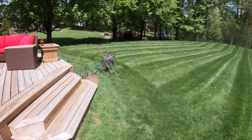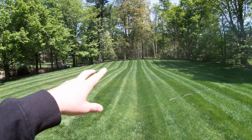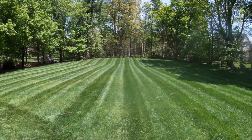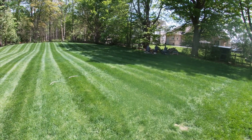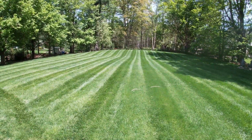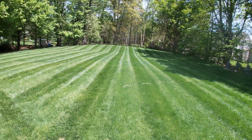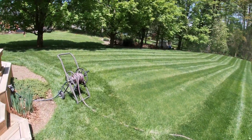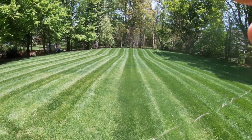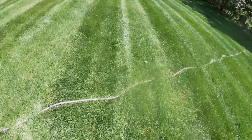All right, so coming around here to my back lawn. This back lawn is about 18,000 square feet of a mixture of fescue and Kentucky bluegrass. Right now this back lawn's looking really good. We had tons of rain. We had about a week's worth of rain, and then following that we've hit a bit of a dry spell. So really impressed with how this is responding. It's looking great, all in all, thickness and color.